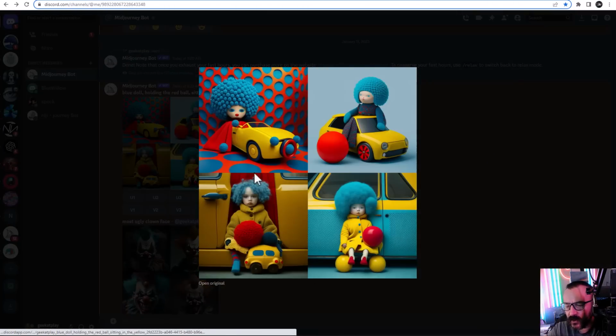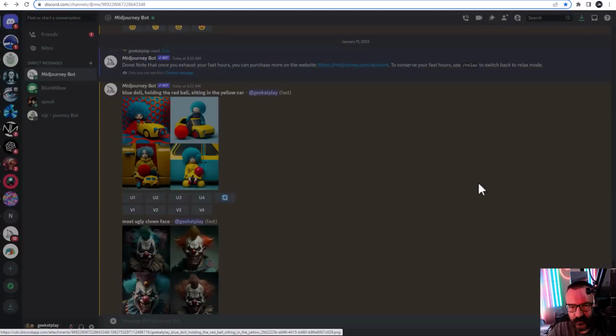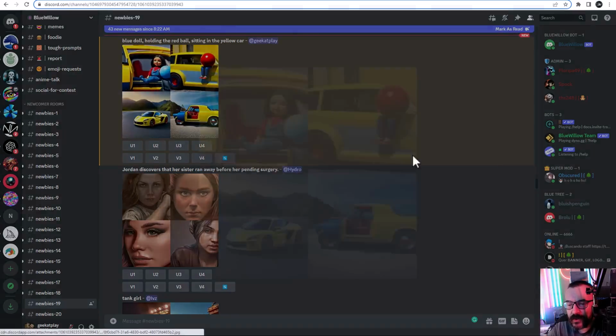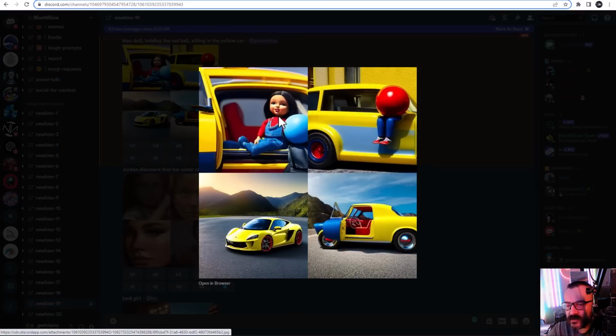Just look right here. We have a blue hair doll and some blue, sitting in a yellow car and a red ball. I mean, it is almost perfect, okay? I have sometimes had better results than this, but that is satisfying at this moment. So let's go ahead and see what's happening here. And you can see it is not bad. It's not exactly as good as the MidJourney CLIP definition, but it's still working.